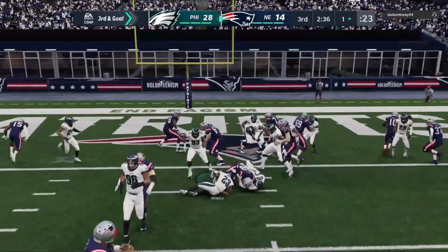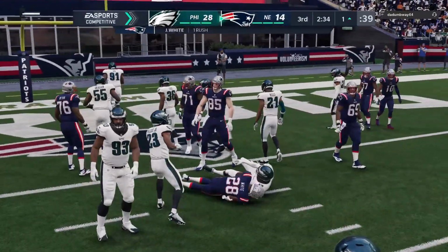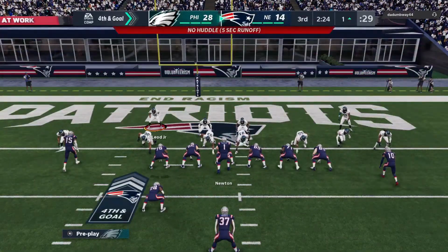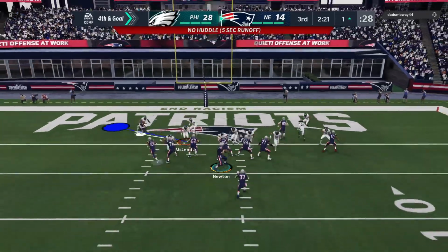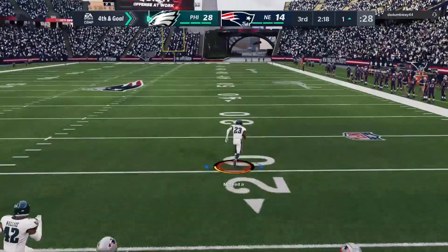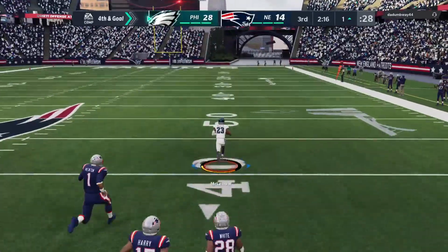They'll try and run it in with White. He is going nowhere as he is enveloped behind the line. No gain on the play, and what to do now on 4th and goal. Brings up 4th and into heavy traffic, and it's intercepted. Picked off by Rodney McLeod.